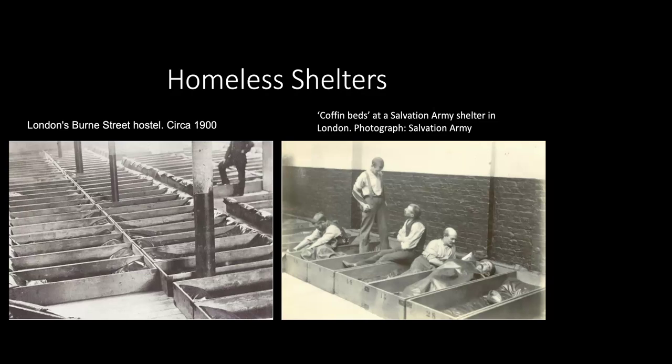And you can see on both sides here the Burne Street Hostel around 1900, and these coffin boxes all lined up. And then on the right, this shelter in London, run by the Salvation Army, you can see the men in what they called four-penny coffins, because you could sleep for a night for 4 pennies in one of these wooden boxes.